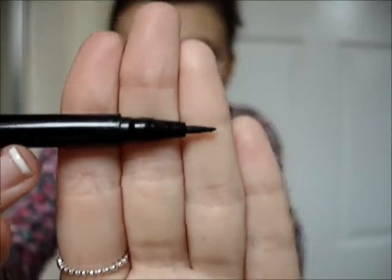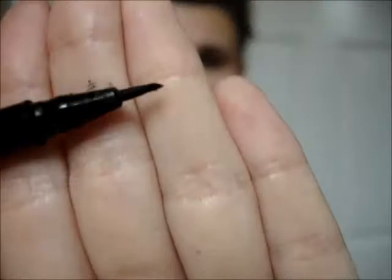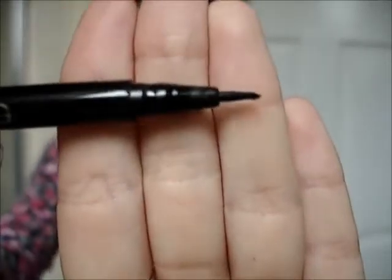I used it a couple of times and I thought, oh, it's okay, I can get used to it. But after a while I noticed that the end of it was getting really fluffy, so I'll just draw a line. See? It comes out really thick. It doesn't really bend, it only bends on the tip, and that's purely because it's really fluffy. People may like it, and it does give a nice line, but it's a bit thick, so you'd have to be really gentle, but it doesn't really give you a gentle line. And it's just really fuzzy on the end.